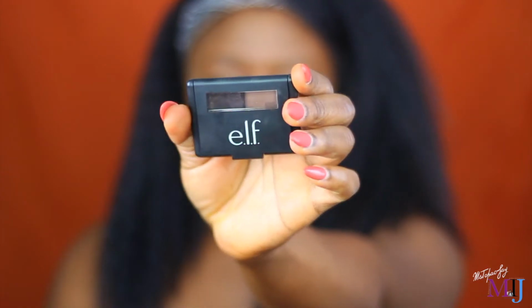Okay, I'm going to go ahead and do my brows. And I'm going to be using one of my most favorite brow products. This is the e.l.f. Brow Kit in the shade Dark. I absolutely love this kit right here. And I've only been neglecting it because I love the Anastasia Brow Pomade more. A little bit more. Okay, so let's just leave it. Let's move on.